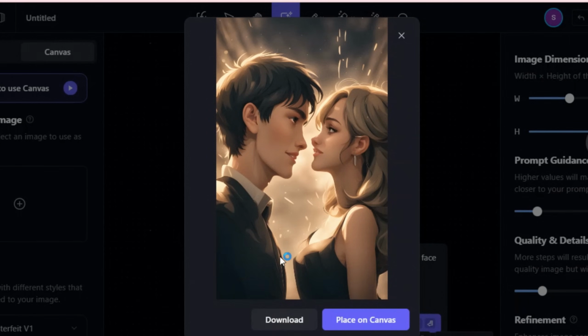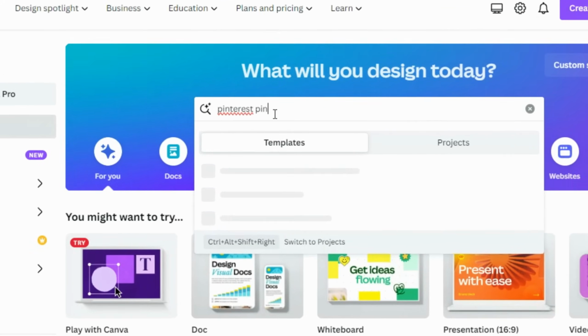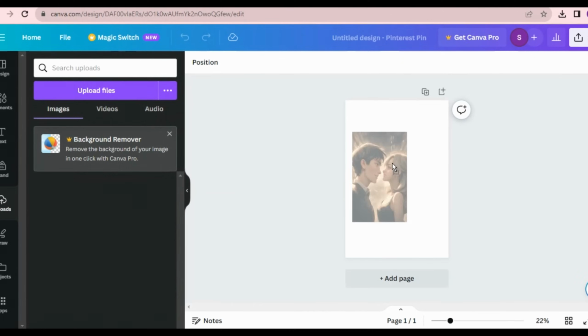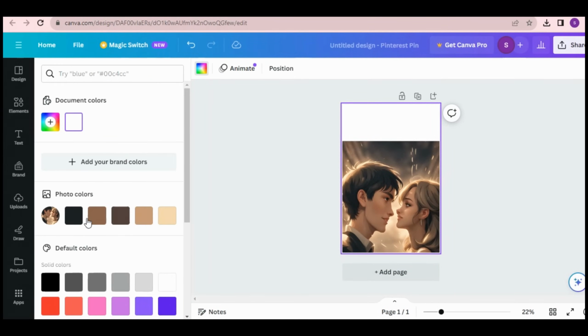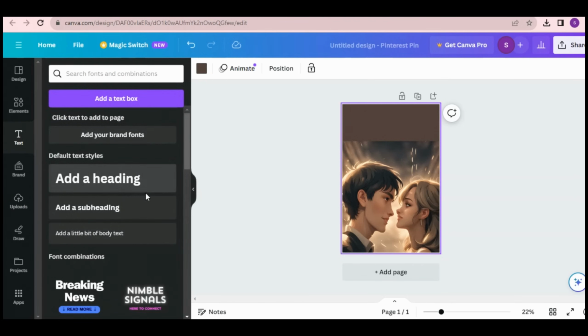Once done, click here to download. Then head over to Canva, search here Pinterest pin, select the blank template, upload the image and drag it over here, fit it to the screen and change the color by default. Then click on this text and drag it in the middle.